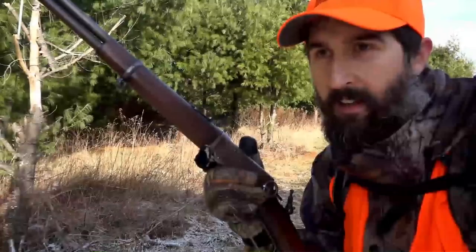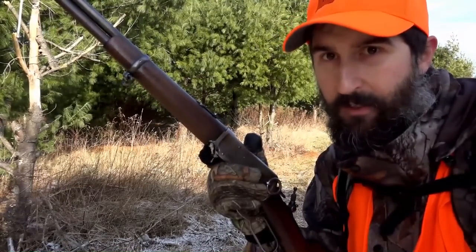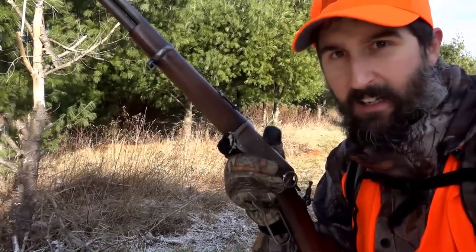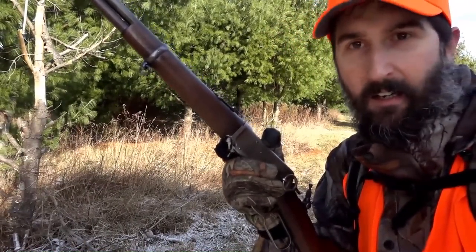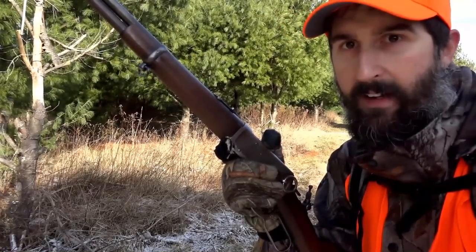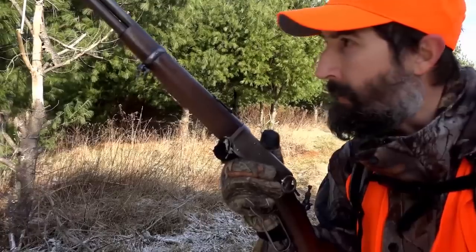I took a shot at one, and I only shot at it because it looked like it was injured. It looked like a small deer, but if I can take an injured deer, I'd take it. We'll see where it was. It looked like it was limping on the front leg. I know I hit it on the first shot. I don't know if I got it on the second shot.